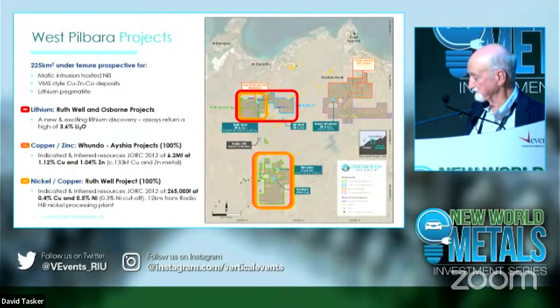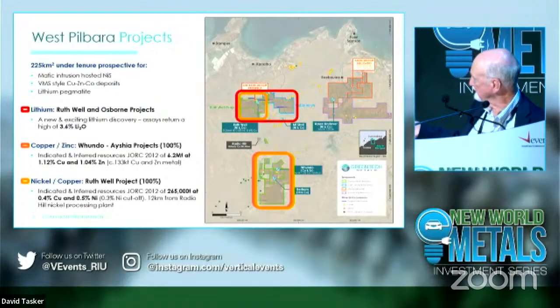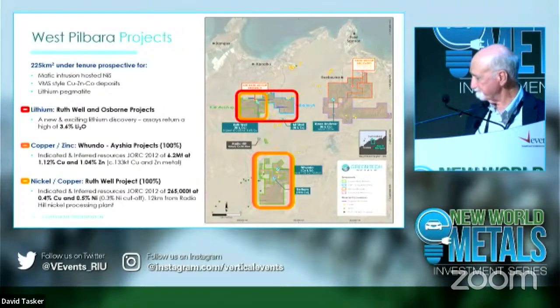As well as that, we've also got nickel resources, and it's here at Ruthwell, oddly enough, and in some ways similar to Azure. We're in there looking for nickel, but there are in fact lithium pegmatites there. So there's a modest resource, 265,000 tonnes, about 0.5% nickel sitting in there.